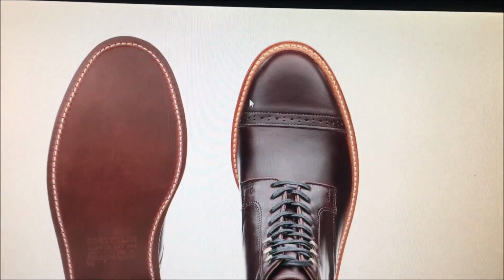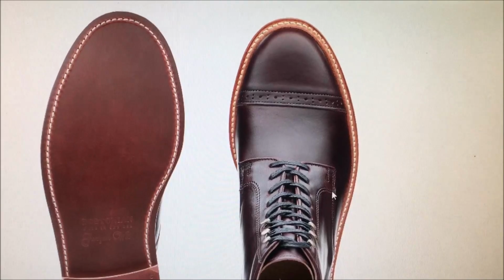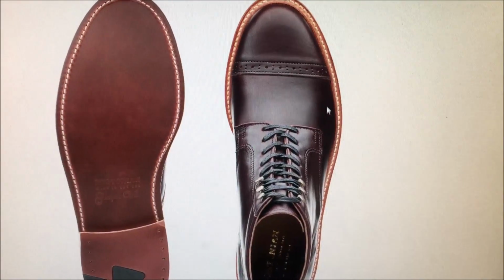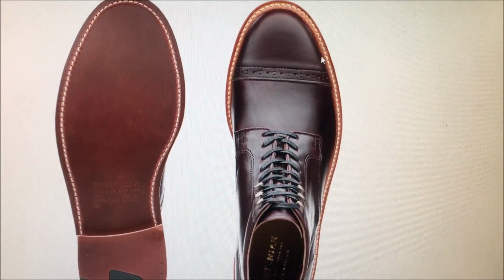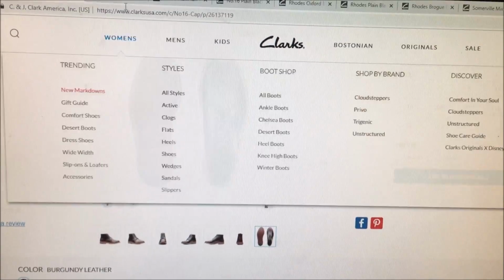Now the Bostonians tend to have a little more of a bulbous shape to the toe. I don't think it is as aesthetically pleasing, but for somebody with wide feet like me, that's actually a good thing. When I have shoes that aren't wide enough, it's not just the ball of the foot getting pinched, it's really that this part of the shoe cuts off my little toe. So that's actually a good thing for me, not from a style, but from a fit standpoint.